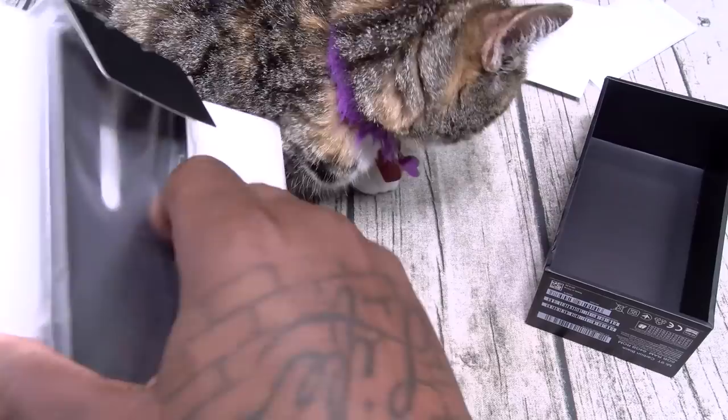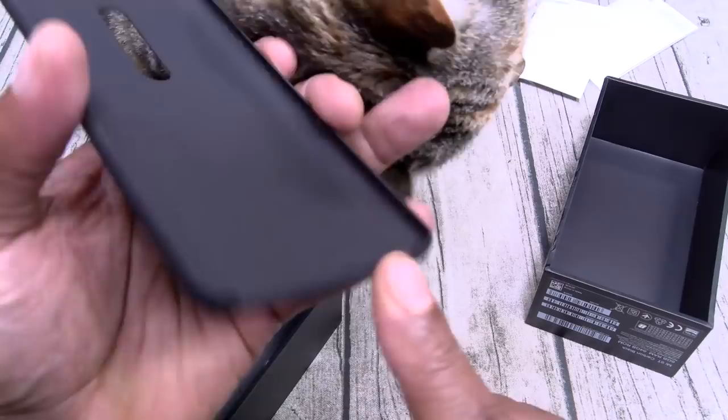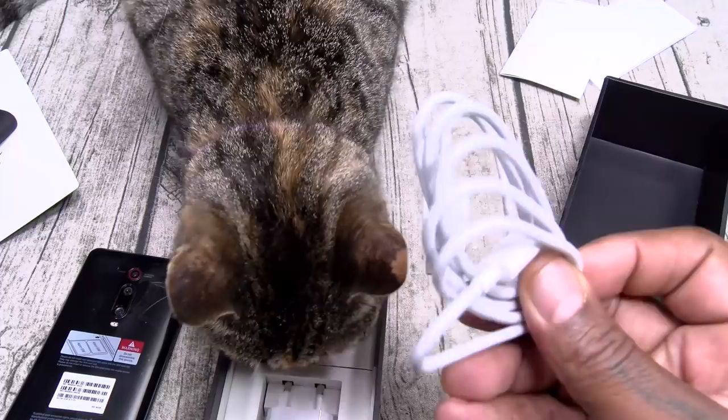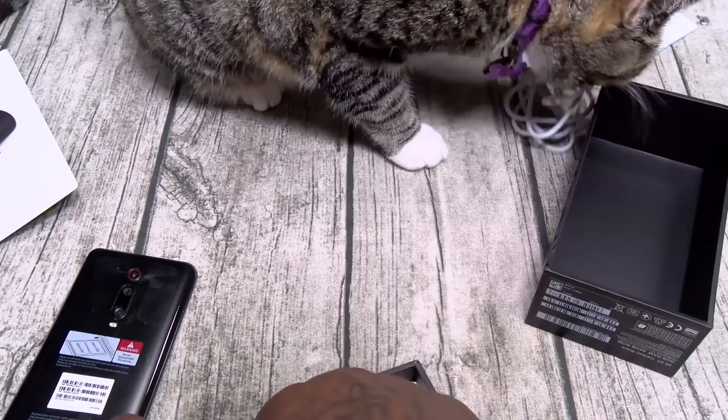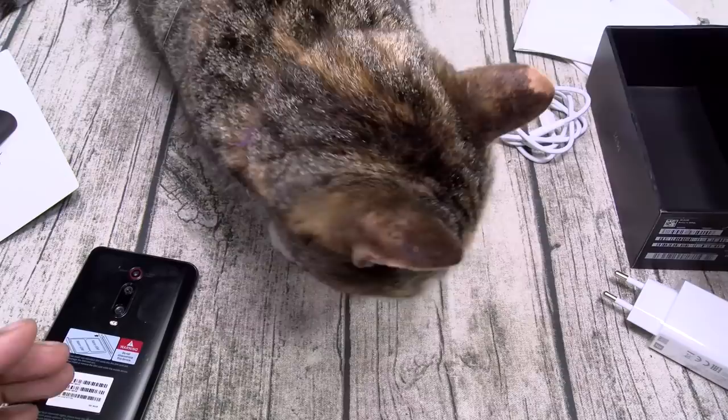Now let's see this case. Oh, this is a nice case right here. Soft matte feel on this one. No fingerprints. No military-grade certifications, but it is what it is. Here's your device. Let's see if there's anything else in here. Okay. Now, you got your USB Type-C charging cable, white in color. And this is going to be your fast charging brick. 18 watts. Now, this is international status, but do your thing. Let's see. That's pretty much it. No headphones. Nope. That's it.